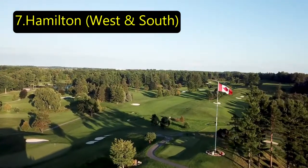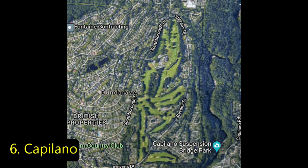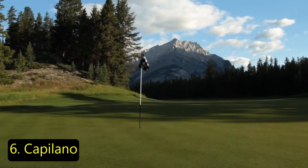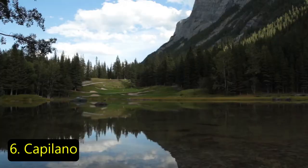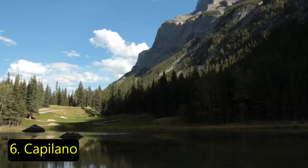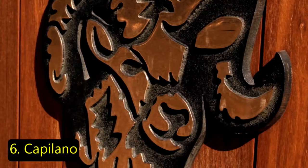It's going to move us into number six, Capilano Golf and Country Club. So this is another private golf course here that is a par 72. It stretches 6,760 yards. Its overall slope is 133, and the course has a ranking of 73. A little 18-hole golf course that was built in 1937 by Stanley Tomlinson.